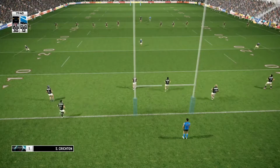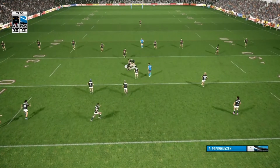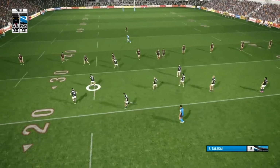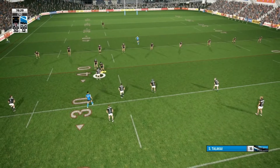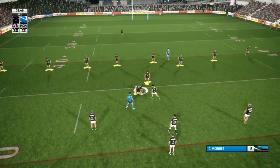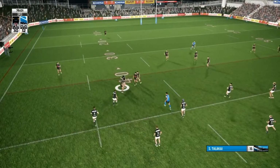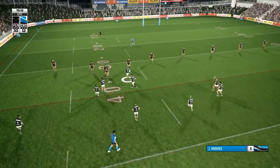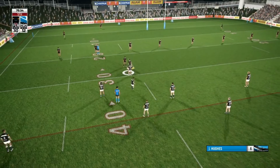Kick off now. Down to Pappenhausen. Just taken there. That's the first tackle now. Hughes gives it to Talakai. Pushes forward. Second tackle now. Goes Hughes. Inside ball to McKinnon. He's probably been the Sharks' best player today. Him and Hughes, only two really good players up there. Goes there to Talakai. Fourth tackle now. Goes Hughes. Takes it up there. That's the fifth tackle now.